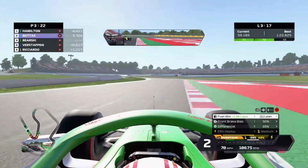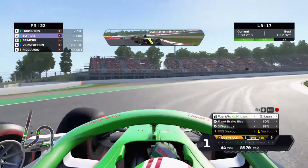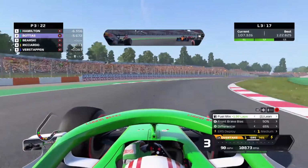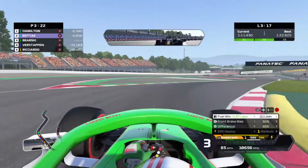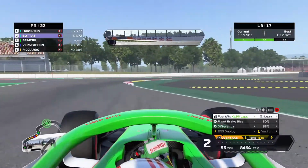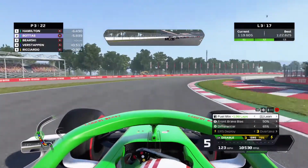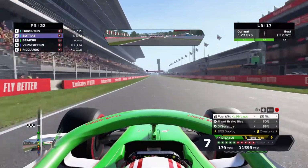We got Verstappen, going to pinch him. He's going to pinch us. Going to be able to get ourselves back in the groove here. We should. Yep, we'll come back out with that position. No damage as far as I can tell. Kind of shortcut that just a little bit. We go there.